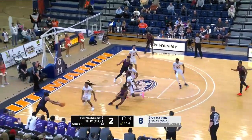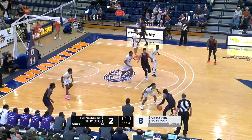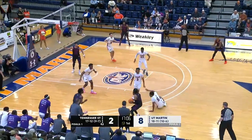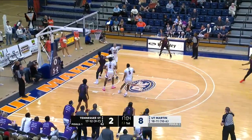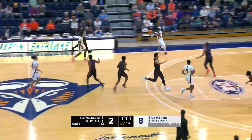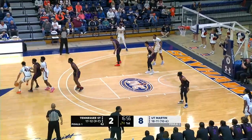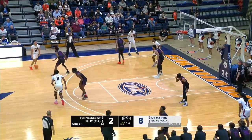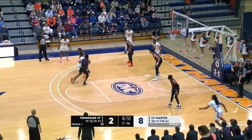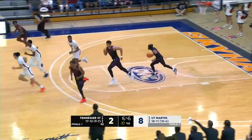Tennessee State still looking for their first field goal. Junior Clay, leading scorer in the OVC, loses the ball but gets it back. He'll try a 3. Parker Stewart with the weak side rebound for the Skyhawks. Skyhawks, you see them every time getting the ball back up court pretty quickly. Both of these teams play at a pretty fast tempo. The top 2 scoring offenses in the OVC. Stewart unable to hit from mid-range.